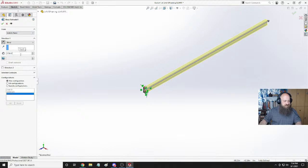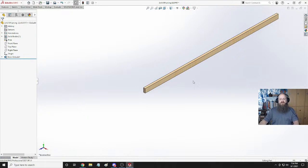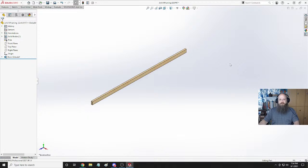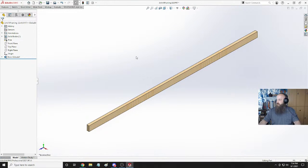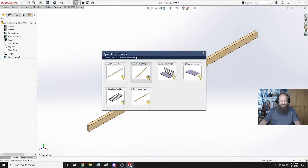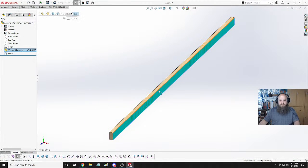There we go. Trying to do Newton meters for some reason. Alright, so we need one of those. Why? Oh, because I'm not in the assembly, that's why. Oh, I'm going to save that. And we'll change that to the proper length.